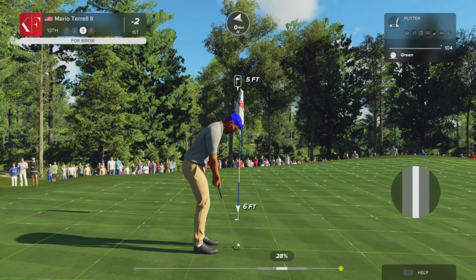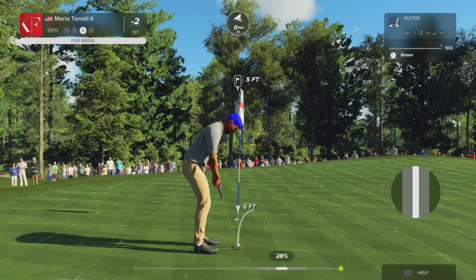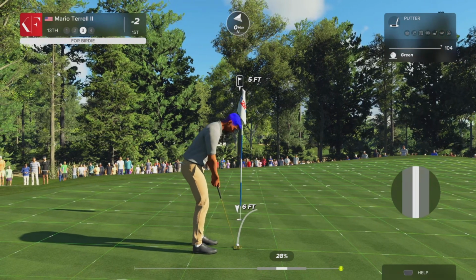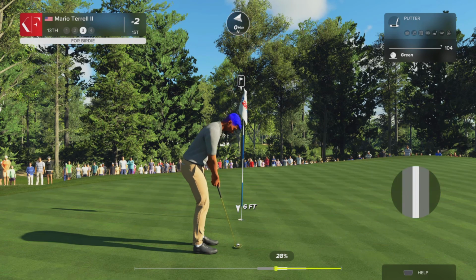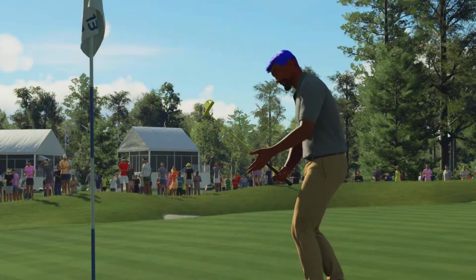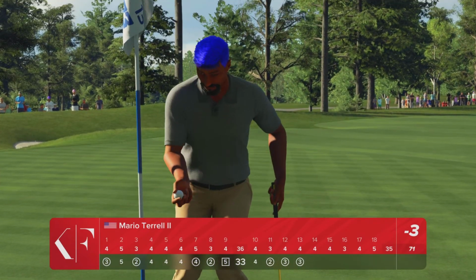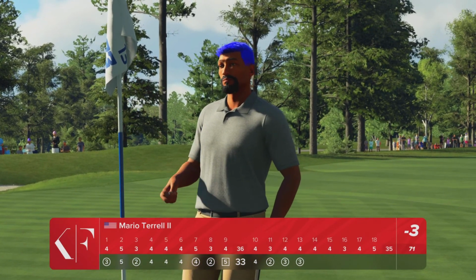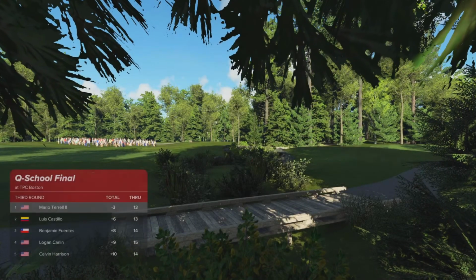Well, take notes, folks. That's how you do it. This putt just 5 feet away from the hole. Little birdie look in here. Yeah, this is looking nice. A well holed, he'll take the birdie. And that will take him to 3 under. Currently in first position.